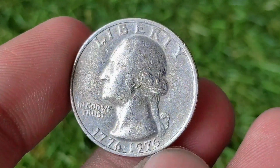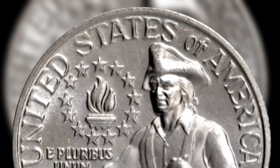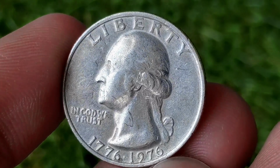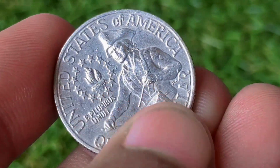This quarter became part of a trio of special bicentennial coins, which also included the half-dollar and the dollar. These coins were different from the usual, both in design and intent. They were not just currency, they were a celebration of American heritage.